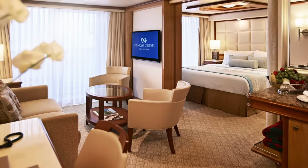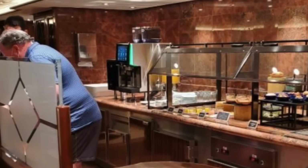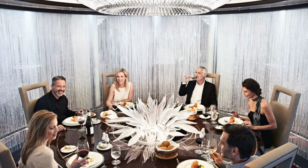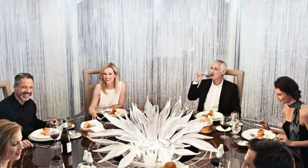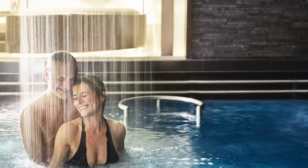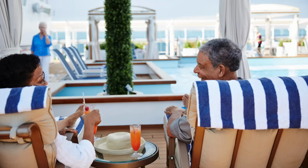Princess has stepped up their game when it comes to VIP experiences too. There is an exclusive concierge lounge for suite guests on deck 15. At the Chef's Table Lumiere, diners are seated at an ornate table surrounded by a curtain of light, providing extra privacy from the main dining room. The Lotus Spa now includes the Enclave, a thermal suite 3 times bigger than that on other Princess ships. And now there are private cabanas available at an extra fee in the sanctuary.